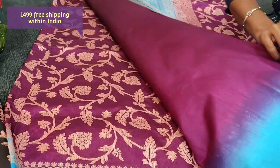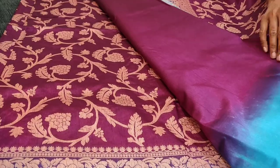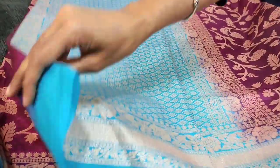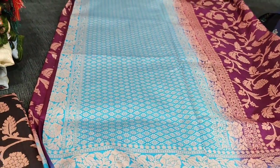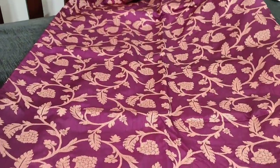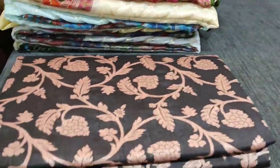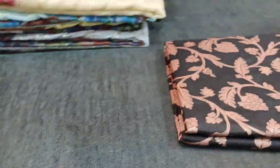And we have a blouse for this. This is the blouse. A jewel shaded blouse is provided. The fabric is kind of semi dupion silk. And the cost of the saree is 1499. So this is the design that comes all over. Very, very soft silk cotton saree. We have one more color in the same concept.